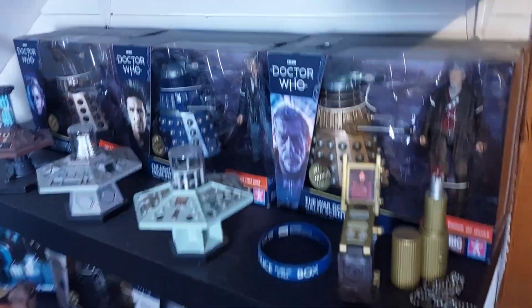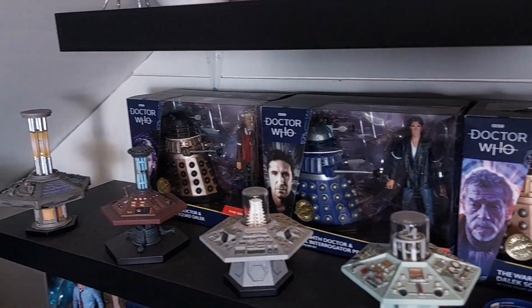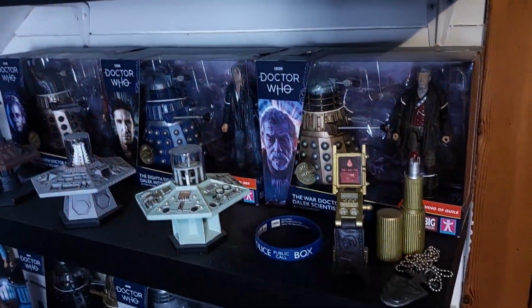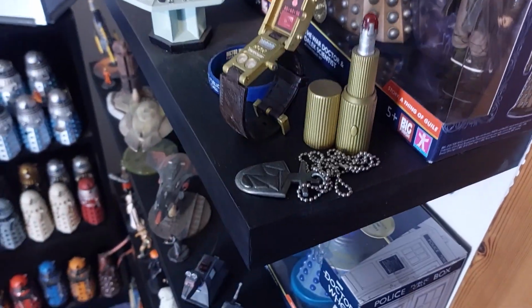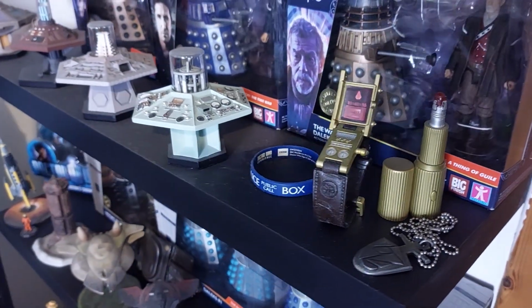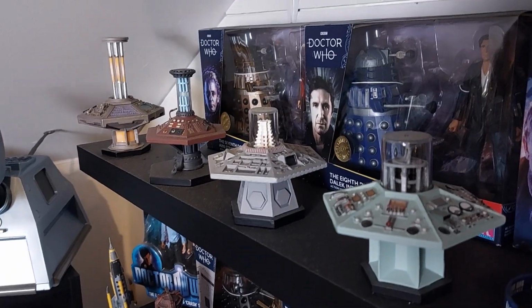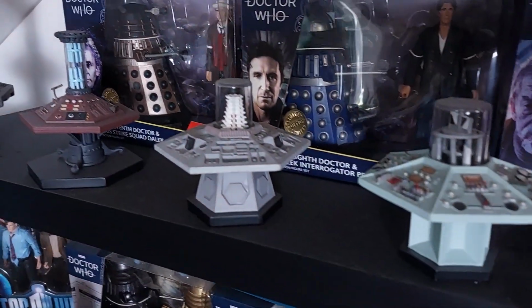And then moving down, I love the kind of Big Finish 3-pack set that they did. Not 3-pack set, 3 sets separately. Sorry, which I really like. Sonic lipstick there, with the TARDIS key. Sarah Jane's watch, and then I love these from Egomos, the TARDIS consoles. I think they look fantastic.